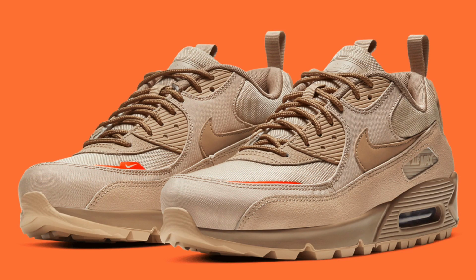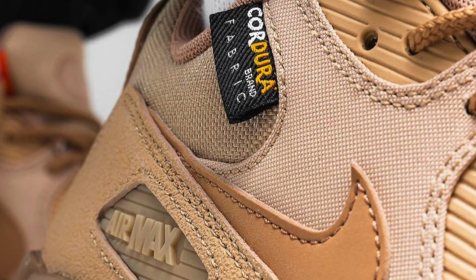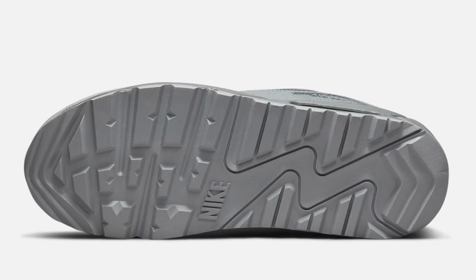But next up is the Air Max 90 Surplus. Now this sneaker being inspired by army boots and that sort of thing, you already know this sneaker means business. Including that Cordura fabric, this sneaker is one of the best sneakers you can get for the winter. Now it's not waterproof by any means, but this can withstand so much. It's got great traction on the outsole, great and solid upper materials as well.